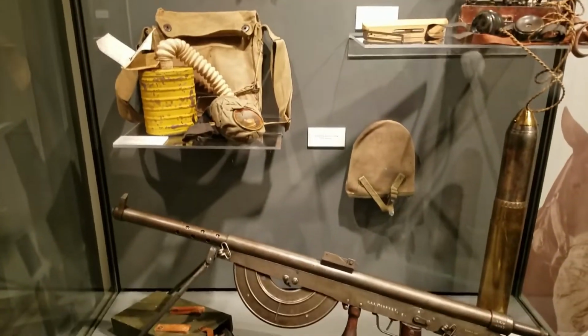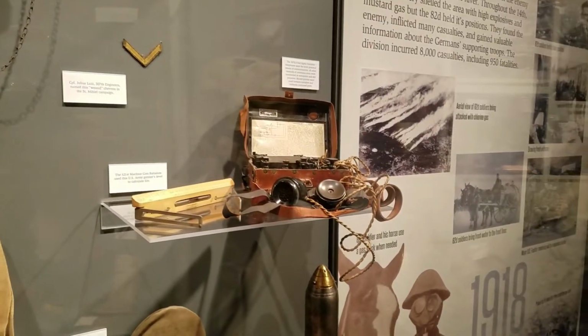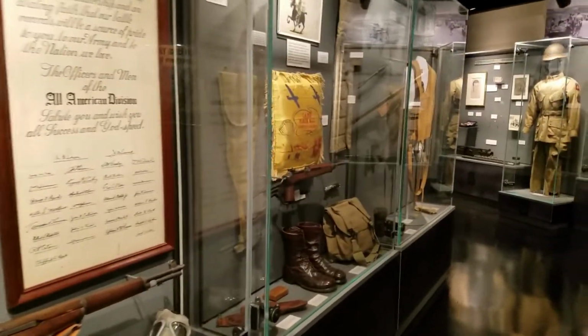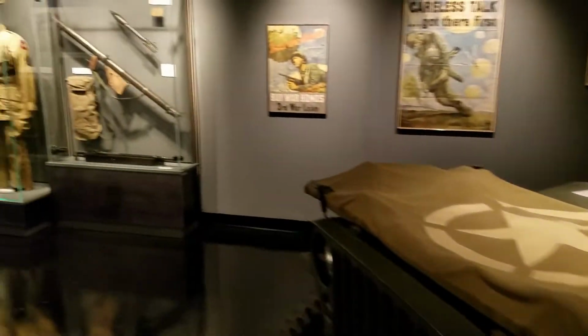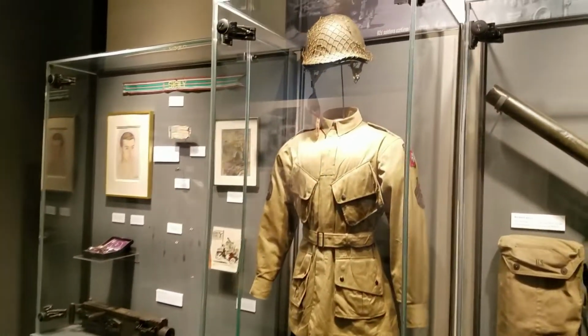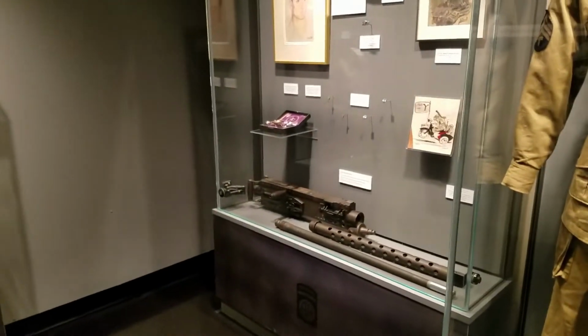All types of radios, knives, there's a Jeep. Looks like a World War II uniform. Paratroopers. More machine guns.